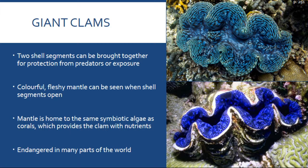Now, giant clams are endangered in many parts of the world due to intensive exploitation by fishing vessels. Mainly the large adults are killed because they are the most profitable. They are sold for their meat because they are a delicacy in some countries. And some people also use the adductor muscles. Now the adductor muscle is the muscle that actually joins the two shells together, and so that's what controls the opening and closing of the shell.